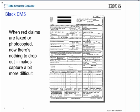However, there's the wrinkle of what we call the black claim, which is when red claims are faxed or copied, and this is a persistent issue. We have addressed this issue as well, but that's yet another challenge. And then, as Sean said, there's attachments, correspondence, and other items that might need to be collected along with the claim. But that's pretty much the world that the medical claim capture system is dealing with.